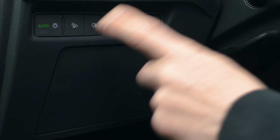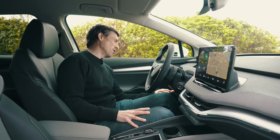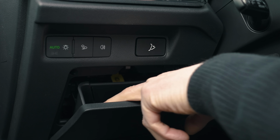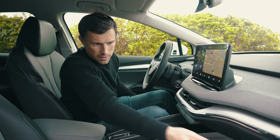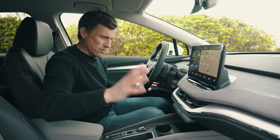But there's even a little extra cubby space here, which seems a bit over-engineered because they've got a release button rather than just pulling it like in most other cars. So you press this button here and it pops down, and once again, that's lined with felt, although it's not quite as soft as in the door. Finally, the glove box is lined with felt as well. Decent size, all very practical.